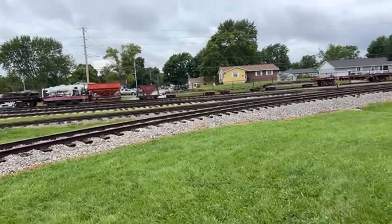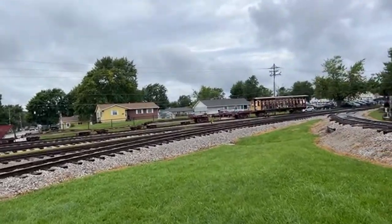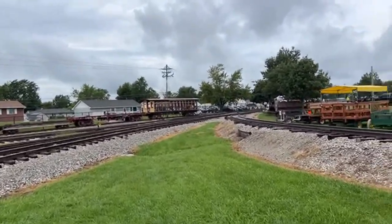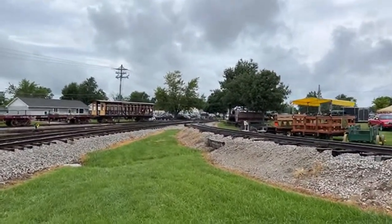We're gonna move out of here because this is the area where they blow down the boiler on number 6. And obviously we do not want to be here when that happens.